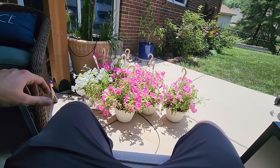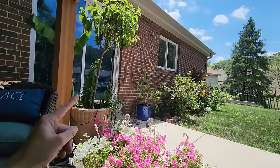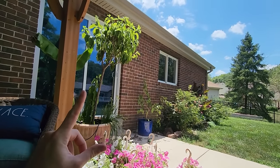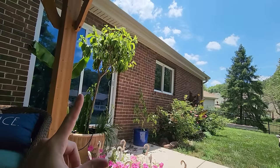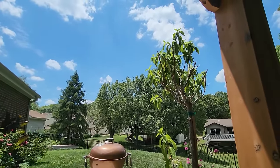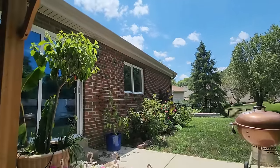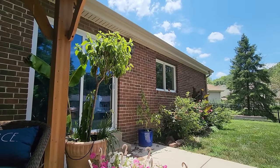And the idea here was to use these to underplant these hydrangea trees. These are Pinky Winky, I think, hydrangeas. This one looks good. Thirsty. This one over here looks sad. And the only thing we can do for that is amend the soil and get some water to it.